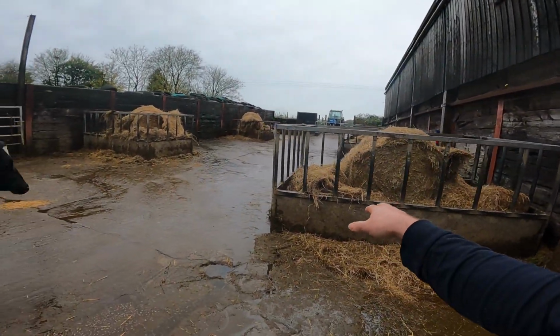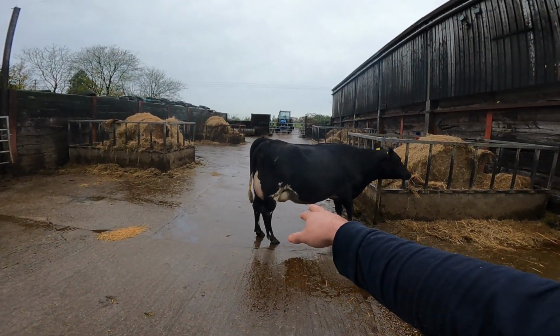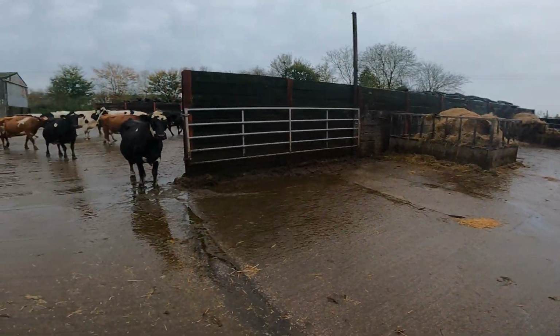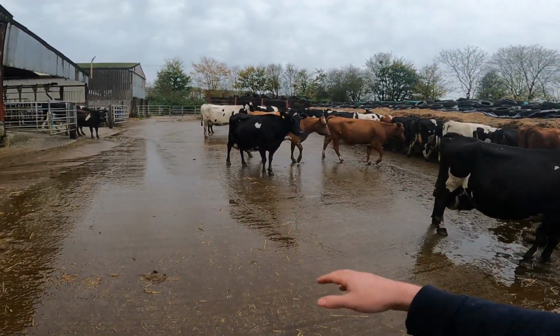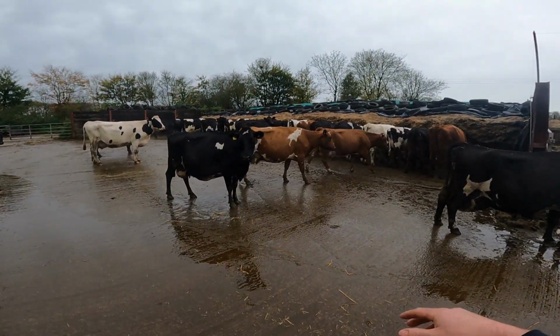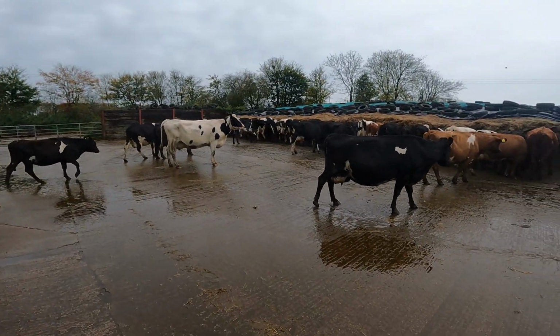Got a bit of hay in the racks now for them. That one there, look at that. See, some are getting very heavy. That one there is getting heavy. Well, they're all getting heavy actually. I don't know why I keep saying they're getting heavy. We know we're getting heavy. Cows on the self-feed there, just coming out. This is the second side to come out of the parlour.